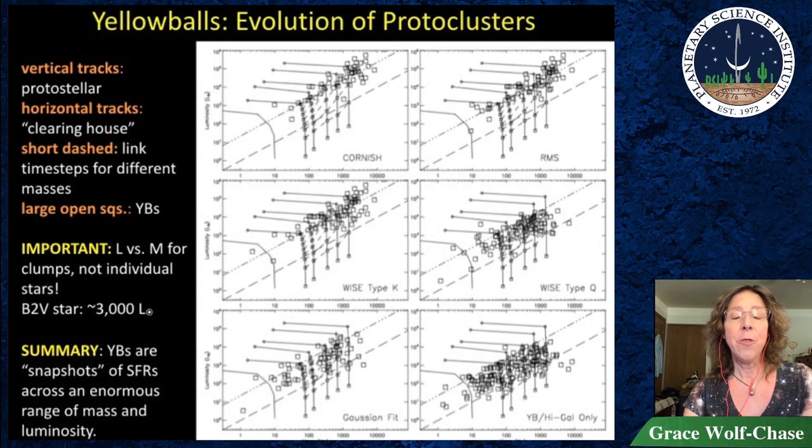And the vertical legs of these individual tracks are where stars are still accumulating mass from their birth clouds. And then the horizontal tracks are where they're clearing house, so to speak. And this is a much longer process. The top three plots actually show some of these features, some of these yellow balls that are associated with massive star forming regions. But we've also discovered a broad range of objects in very, very young stages of evolution that cannot be forming massive stars.